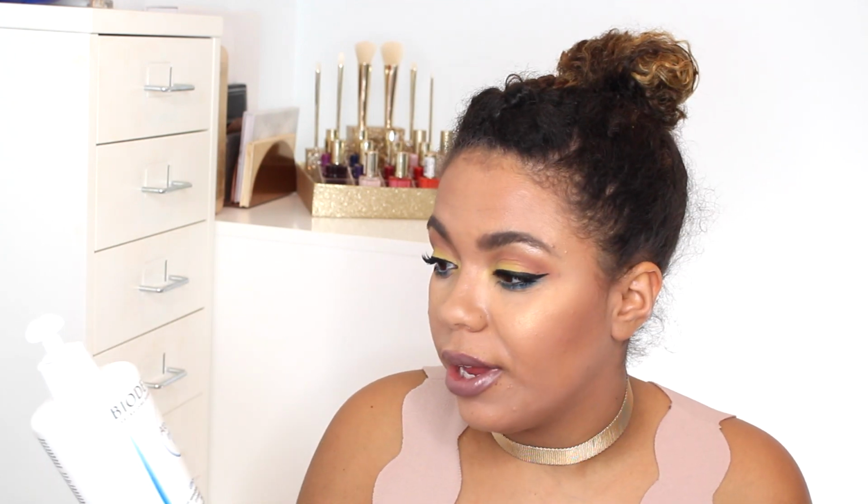This is really not that expensive. I think it's like $20 available at Shoppers Drug Mart if you're Canadian, and it just has such a good consistency, and I really feel like it's doing something good for my skin.